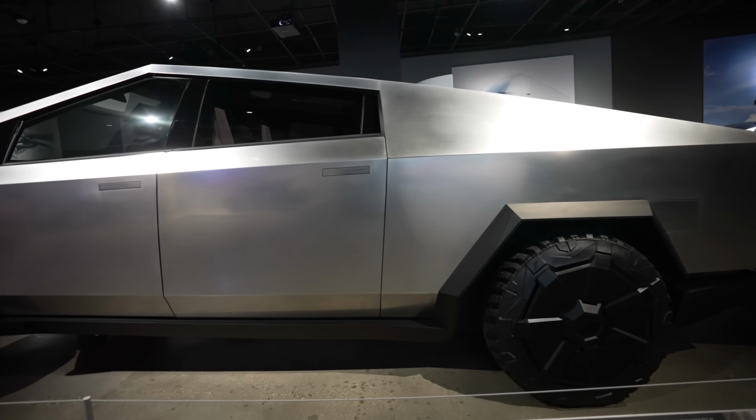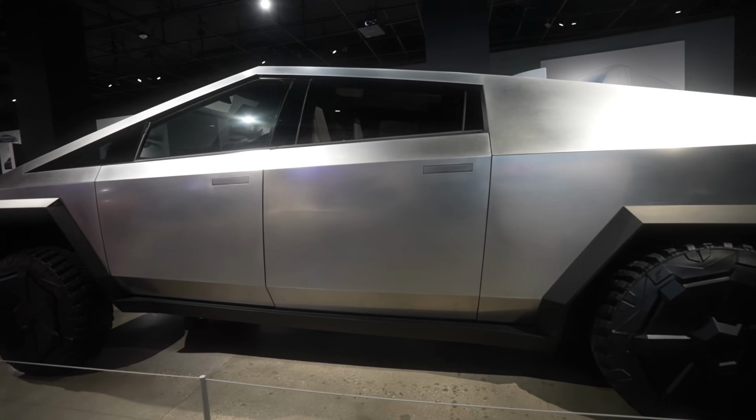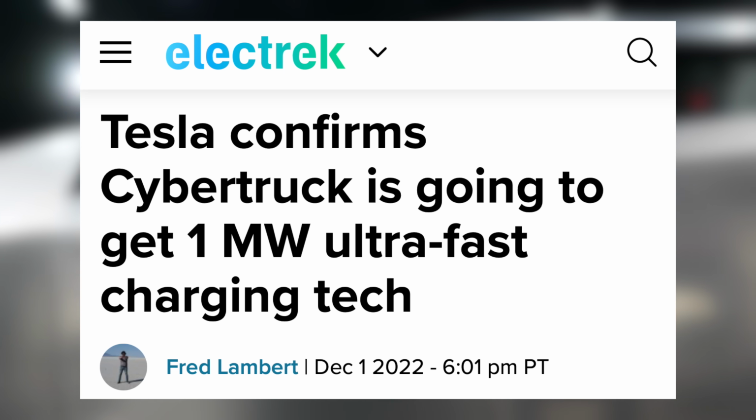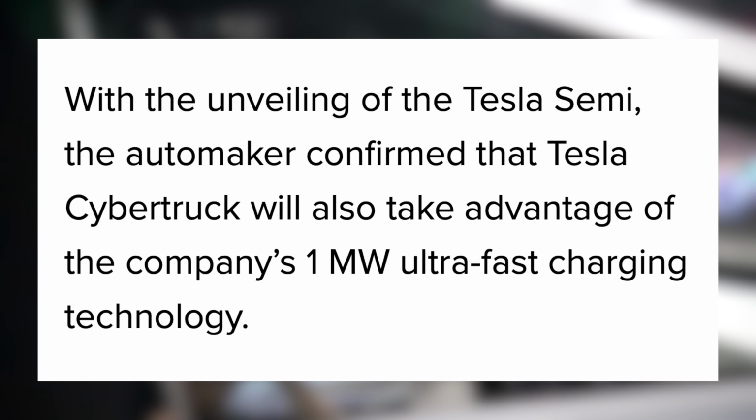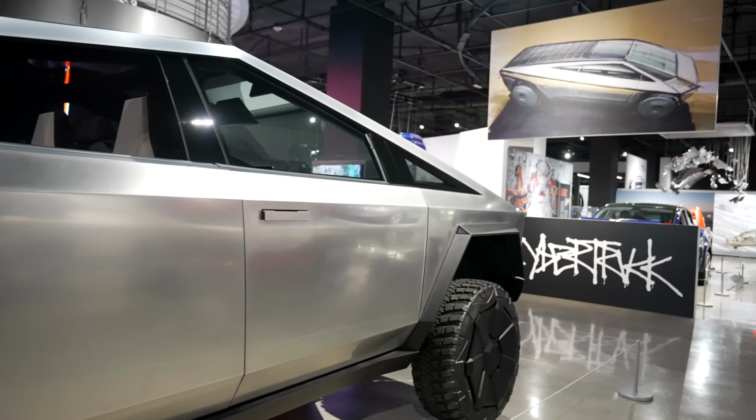First is the Cybertruck. Tesla has, multiple times now, confirmed that the Cybertruck should support faster charging technology. They'll be using tech from the Tesla Semi Megacharger, and this will absolutely take advantage of 350 kilowatt charging speeds. It allows for higher peak power as well as an overall better charging curve. That means less charging time, and this becomes especially important in electric trucks, which are far less efficient.